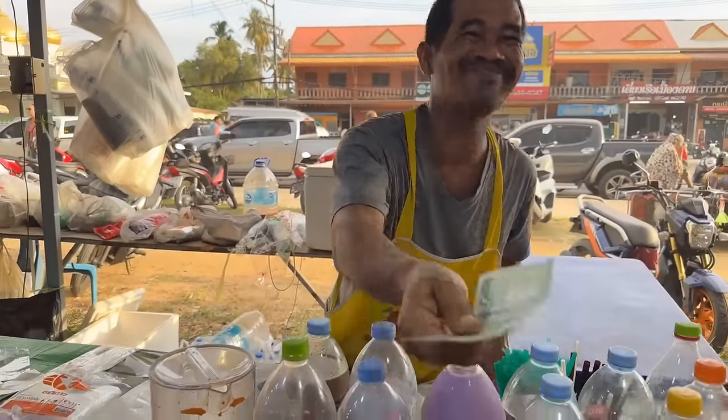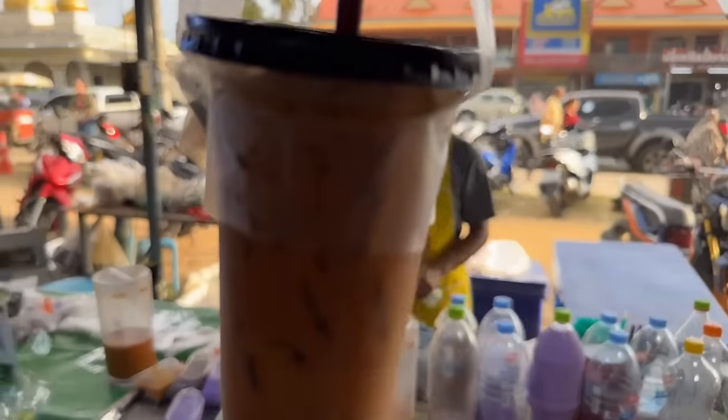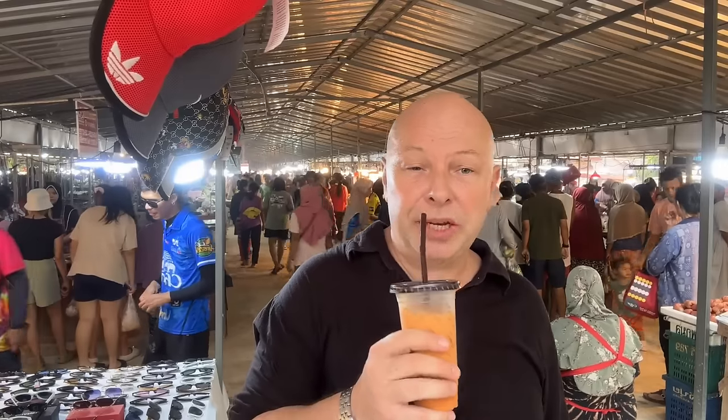It does get very hot at these markets, so I got myself a Thai iced tea. It is April here in Thailand and summer, so very hot. Got myself one of these to cool myself down. Thai iced tea, milky and sweet, good tea flavor.